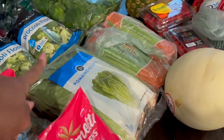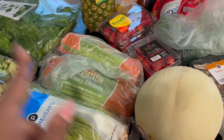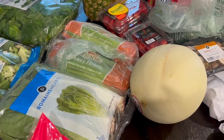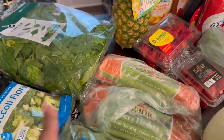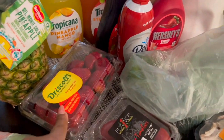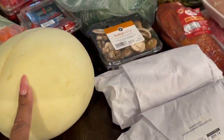But I did pick up some romaine hearts, the romaine lettuce. We have some celery because last week I juiced, so we gonna try to juice again, y'all, this week as well. I have some broccoli. We also have some spinach and we have a pineapple, some strawberries, grape tomatoes. We have a honeydew melon.